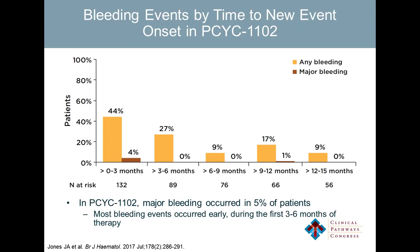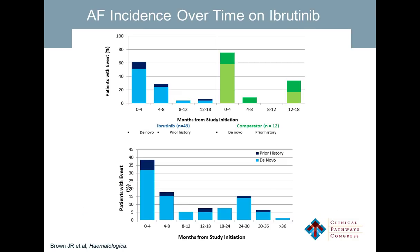So some of the toxicity, just honing in on it. So bleeding events tend to occur earlier, but there is a continuous rate. Ibrutinib inhibits platelet function, but not number generally. And about half of patients will have significant bruising. But there's about a 5% rate of major hemorrhage, and caution is definitely indicated using any anticoagulants together with ibrutinib. And then atrial fibrillation, similarly, is highest in the first 6 months, regardless of whether patients have a prior history or not. But there's a continuous low rate, as you can see in the bottom graph, out at the 3-year follow-up.